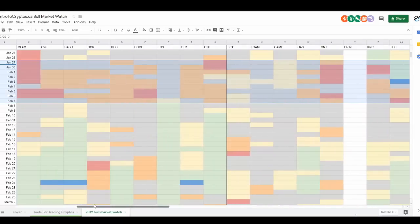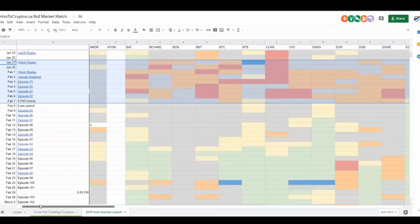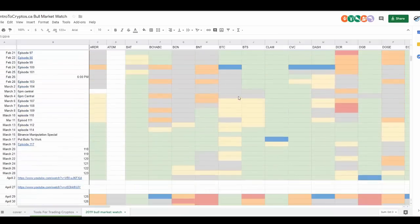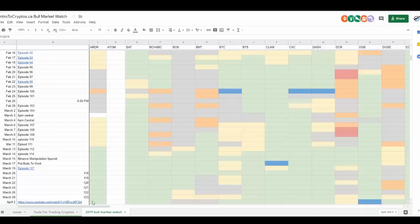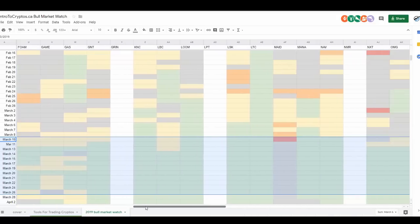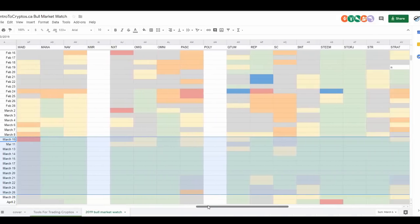So you can see that there is a specific time where all of the cryptocurrencies are going to find their way into a bull market. They don't all go at the same time. But as that bull market moves along, we can now see through this period of time that almost all of the markets were in a bull phase. Almost all of them were in a hold status.